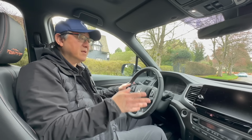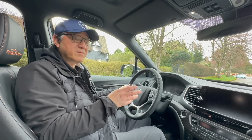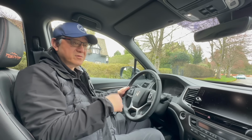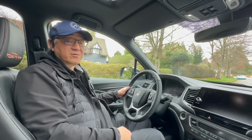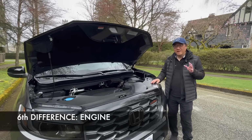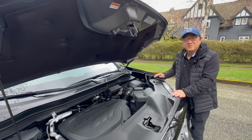In either case, I think the car-based trucks such as the Ridgeline have a superior all-wheel drive system, and you don't have to worry about shifting from two-wheel drive to four-wheel drive like you have to do in most pickup trucks. Now you're going to enjoy the sixth point because it has to do with the engine. And if you go back a few years ago, almost all midsize trucks had the V6.